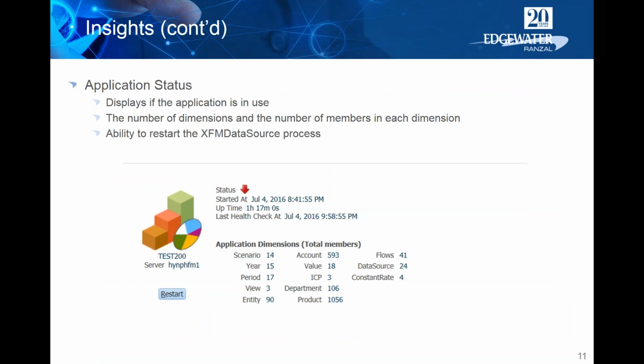The first dashboard is called your application status. So again, this gives you just a high-level view. Is your application being used? So in this example here, we can see a red arrow. This tells me that actually no one's in the application. If you do have users in your application, you'll see a green arrow pointing up. This also gives the ability to see the different dimensions that are designed within your application and how many members exist within your dimensions.